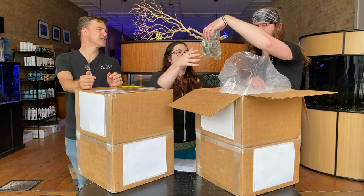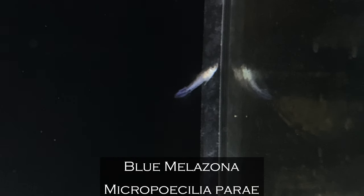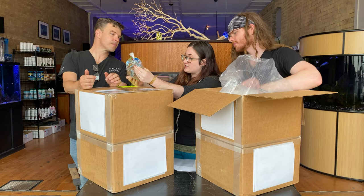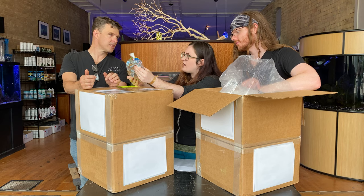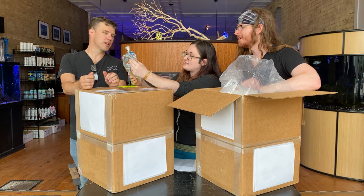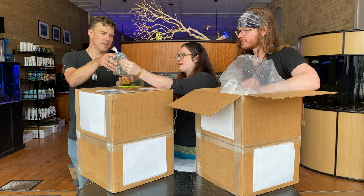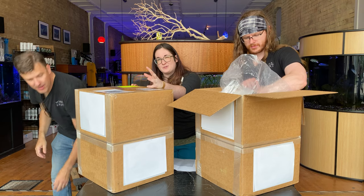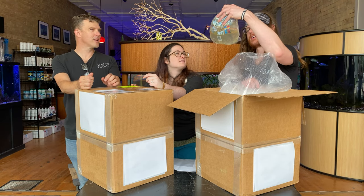Very cool. It says blue Melanotaenia... this is one of the nano livebearers, similar to a guppy, a little bit smaller actually. This is in the picta group, right? It is, Micropoecilia parae. But they're similar to picta. I think it'll be cool to see how that blue color develops. Hard to find wild type livebearers, I think.